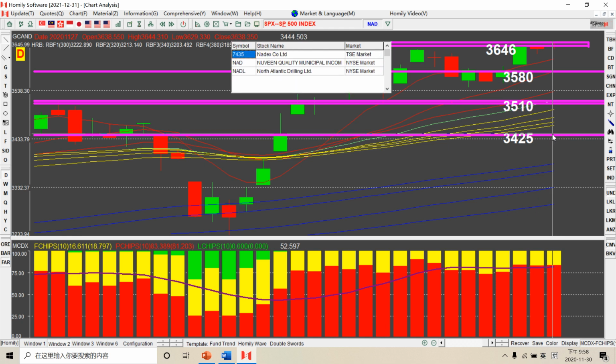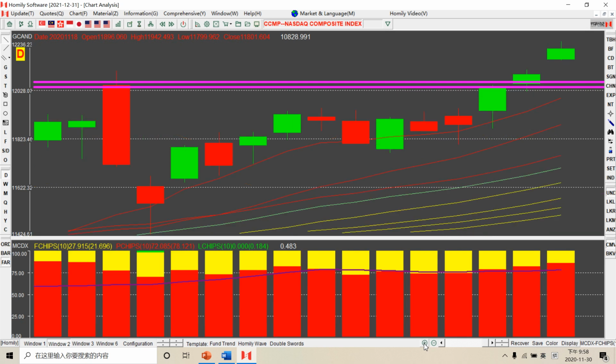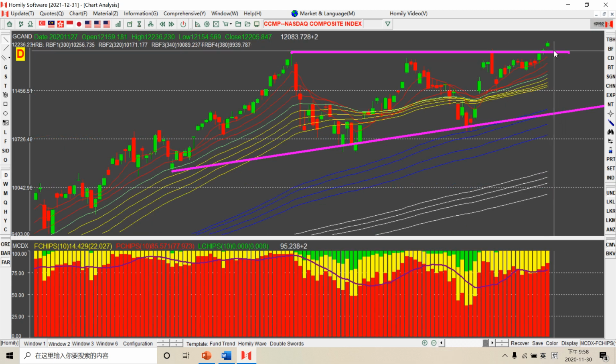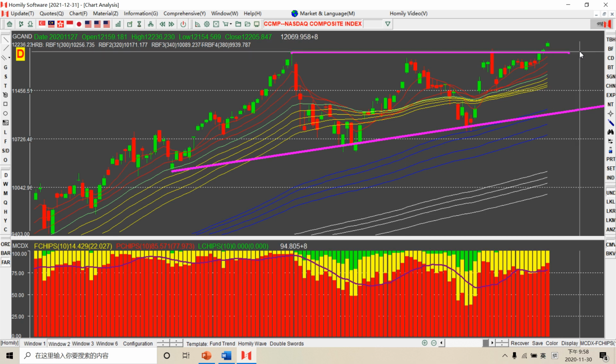And for Nasdaq, it is different. For Dow Jones and the SPX, the pullback continues, but Nasdaq continues to hit new highs and gaps up. So the previous high has gapped up already. Even if it pulls back, the resistance will become the support, and we can consider buy low, sell high. But currently, the red bar is still above the purple line, and the red bar is still rising. So the big money still flows in.